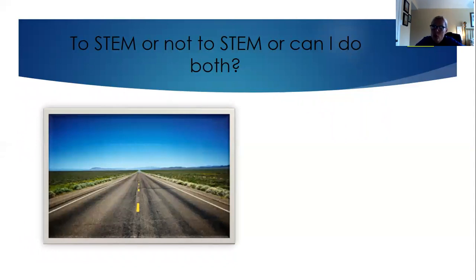To STEM or not to STEM, or can I do both? I get a lot of questions like, I'm interested in engineering, but I also really love to sing, or I love to play the guitar. I love to draw. I'm very artistic, but I don't want to major specifically in that. I would like to major in something that is more on the technical side. So if they're asking me that specific question, can I only take a STEM course? No, you can take a course in art, and you can definitely explore that artistic side and different avenues other than STEM.